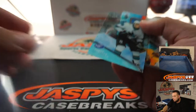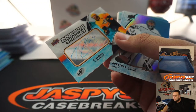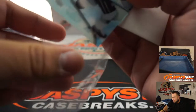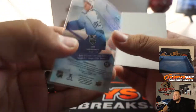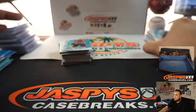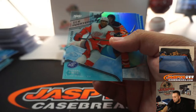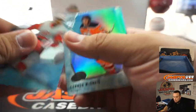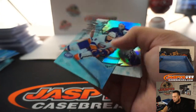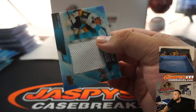Ferrara. Out of 249. And Ryan Ellis, ringside signing. That's an update from last year. And we got Ice Premier autographs. Carl Grunstrom. Alright, two more boxes, guys. Giovanni. Noah Dobson. Jumbo Relic of Cody Glass.